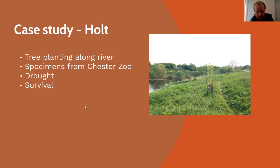So these in the photo are on the banks of the River Dee in Holt, and they were put in a few years ago, but unfortunately we had that very dry summer in 2018, and we lost a few specimens during that drought, despite being in fairly wet ground. So it's quite an awkward tree, has to be said. But thankfully some survived, and we'll keep an eye on those, and we'll look to increase the number we have in the living landscape over time.